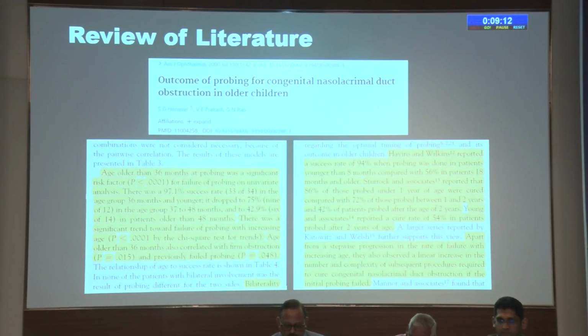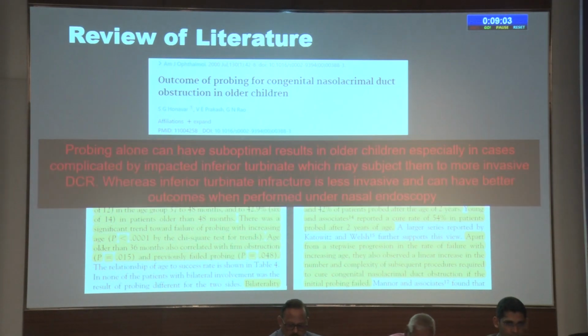On reviewing the literature, there was unanimous consensus that the success rate of probing alone decreases with increasing age, which will subject them to the more invasive DCR. Like, there's a 97% success rate for probing in children younger than 36 months, and merely 43% in children above 48 months.